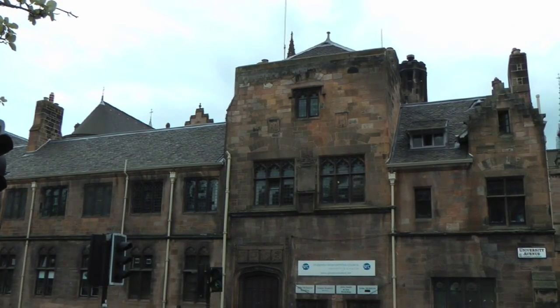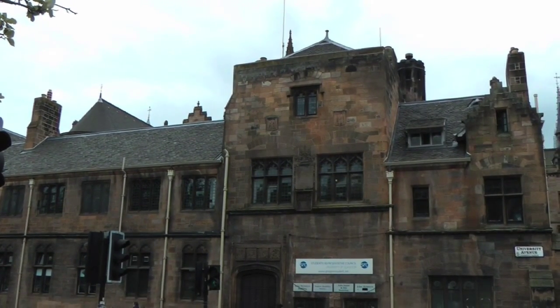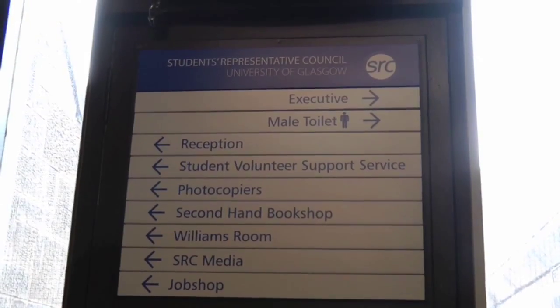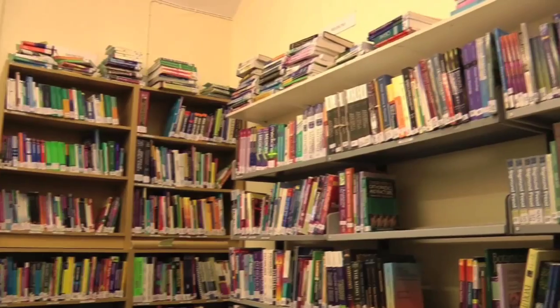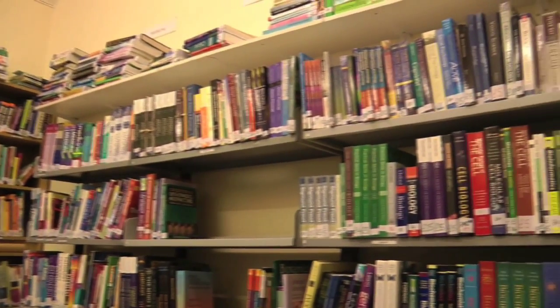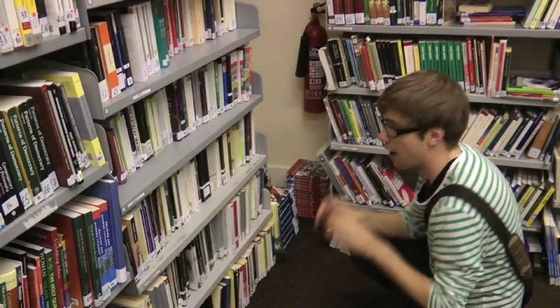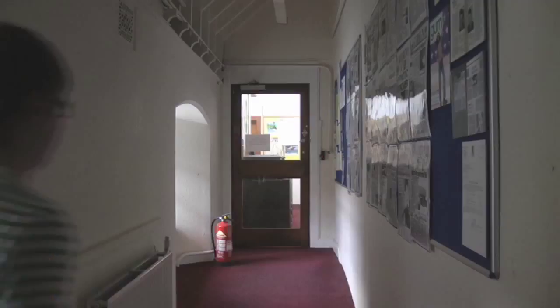This is the John McIntyre building, colloquially known as the John Mac, home of the SRC. Inside is an array of facilities to assist you in your life as a student. Upstairs in the John Mac, you'll find a second-hand bookshop to sell and buy all those tasty books you'll need for your studies. The shop is open from Monday until Friday, and you'll always be greeted with a smile.